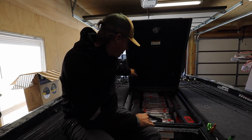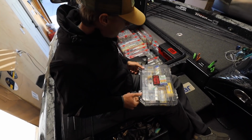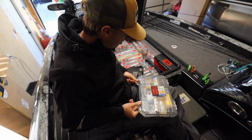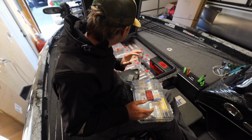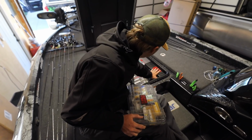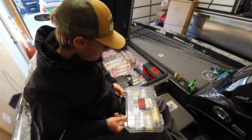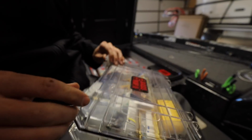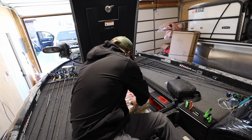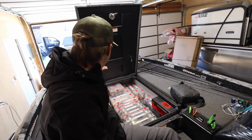Got the new Bass Mafia boxes, and I've never used these before, but I'm starting to be a big fan. So I can look and see what I got in each box. I like the clear boxes. They got the black and red ones, which are awesome. But I can see exactly what I got without even having to open it up. Real organized. I try to stay as organized as I can.